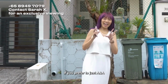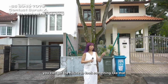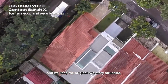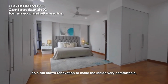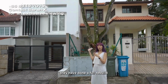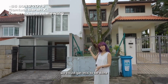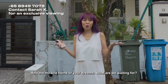We have two options for you. If you prefer to just A&A within probably a $500,000 budget, you can get the house to look something like that, where we update the flooring, we update the tiling of the roofs, and we keep the original 2-story structure, maybe add toilets on the inside, do a full-blown reno to make the inside very comfortable, but maintaining the structure of the house. Now, if you look at the one on my right here, they have done a full rebuild and you can see the architecture is completely different. And so if you have a budget of maybe $1.5 million, we could get this to be done with your corner semi-D plot for it to look so beautiful and the miracle home of your dreams.